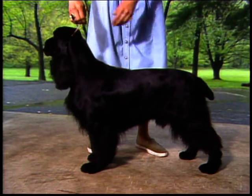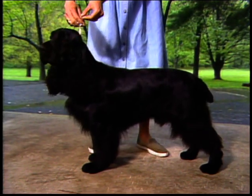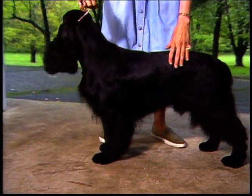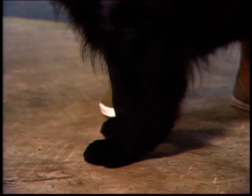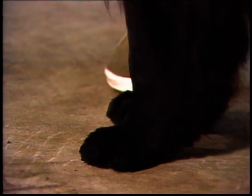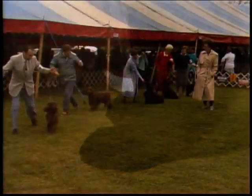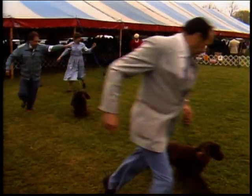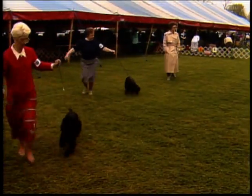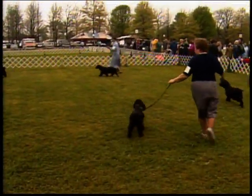Furnishings include setter-like feathering on the chest, underbody, backs of the legs, buttocks, and the underside of the tail. Pasterns have clean outlines all the way to the ground. Short, soft hair can be found between the toes. Trimming of the coat should enhance the natural appearance of the dog, not distort it. Excessive trimming of the coat should be discouraged.